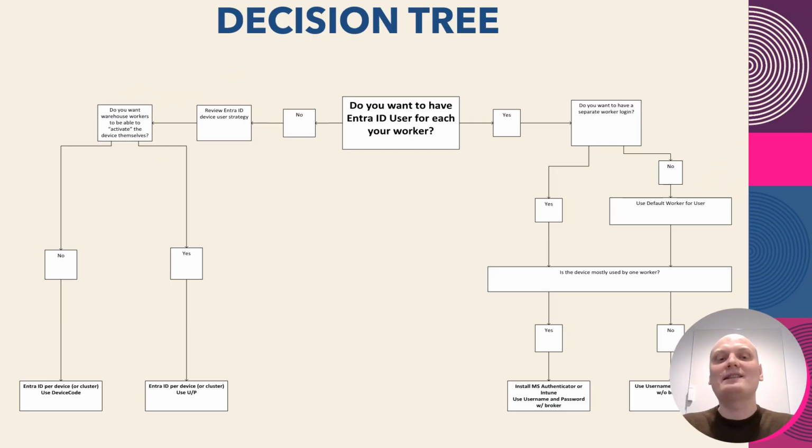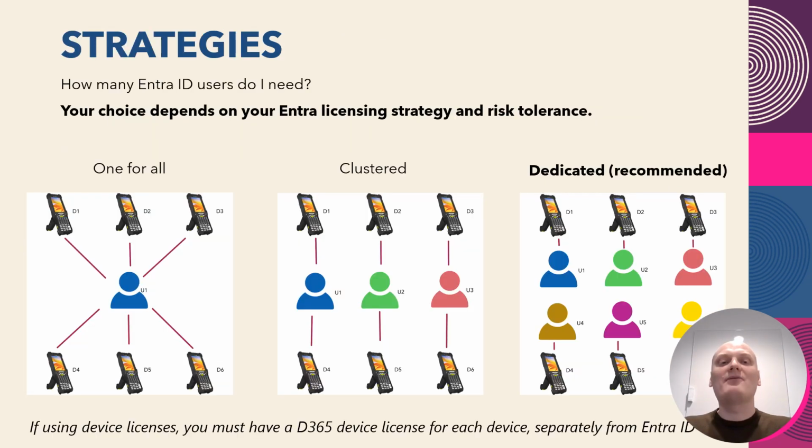If all what I said before was very cumbersome, I also built a decision tree which helps you to go through all possible scenarios and choose what best fits your needs. Please look at this chart. I frequently get such questions from our partners, so let's review this slide together.